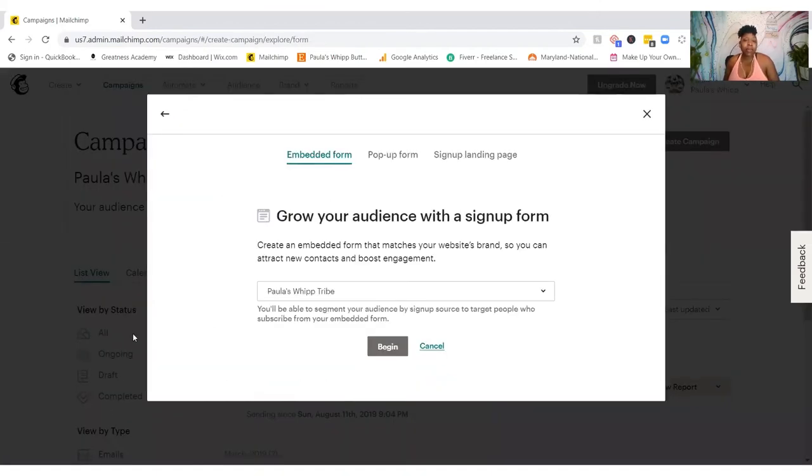So when you sign up, it'll ask you if you want to embed the form, if it's a pop-up form, or just a sign-up landing page. So we're going to go to, and let me explain. An embedded form is a form that you create, but you copy the link and you can embed it inside of another website or another entity. And if you have the option to embed that link, it's a short way for people to click on it and go directly to this page that you're creating.